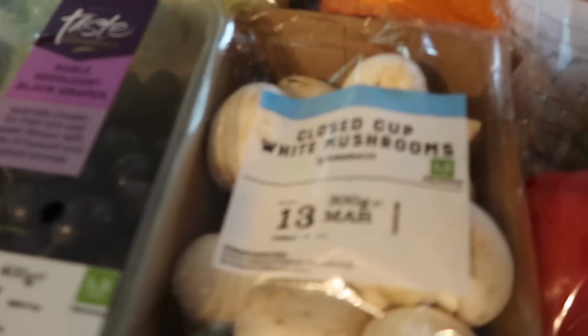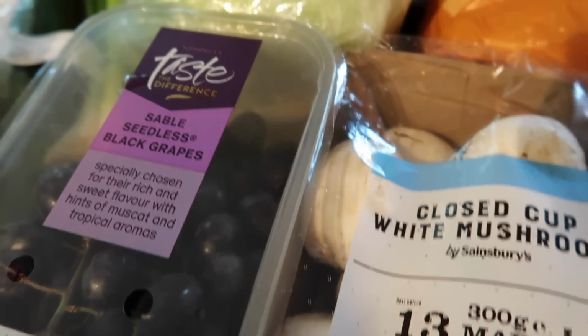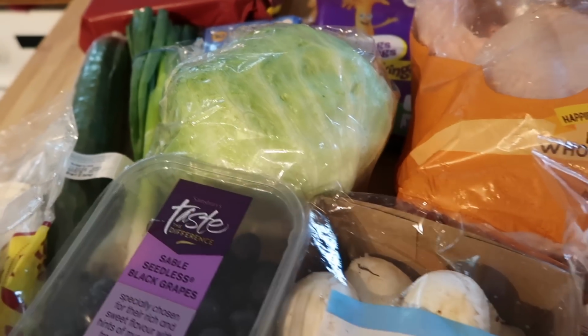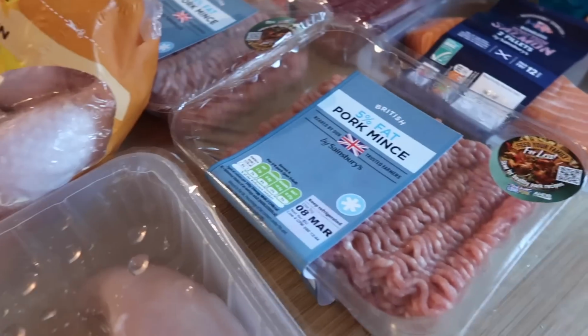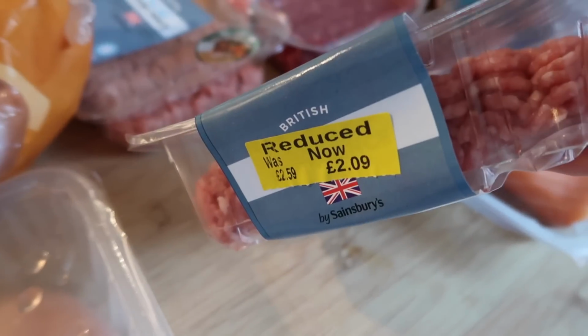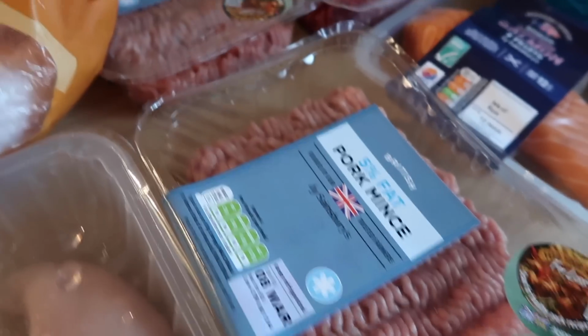I feel all over the place today. So I've got some mushrooms, some seedless grapes. These were the sable grapes, now £1.80 on the Nectar deal. A cucumber, some spring onions and an iceberg lettuce. Carrying on with the meats and things, I got 2 lots of 5% fat pork mince. This was £2.09 instead of £2.59, and I'm going to make a big chili con carne with those.